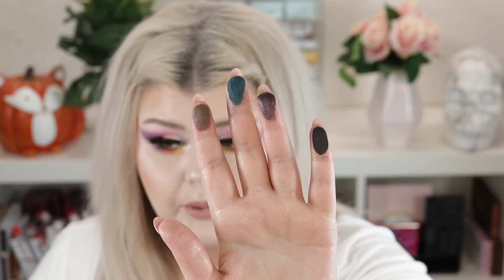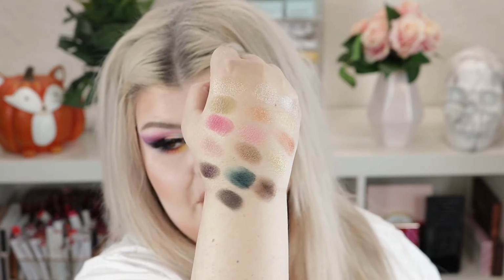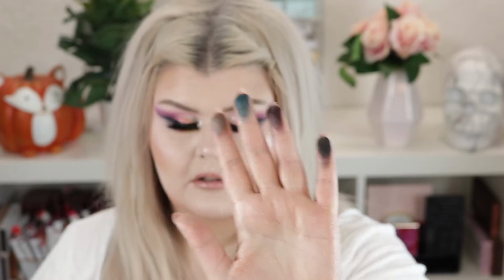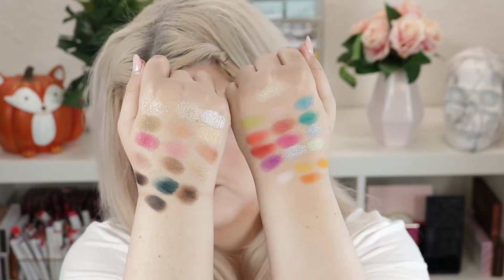Ooh, those are some bold shades. Very witchy. I like it. There are the rest of the shades. Those bottom ones are super pigmented. You can see. Very bold. All right, so there are all of the swatches. You can definitely see the difference.